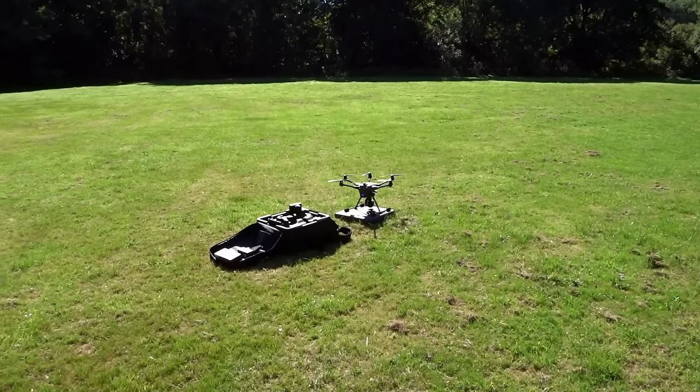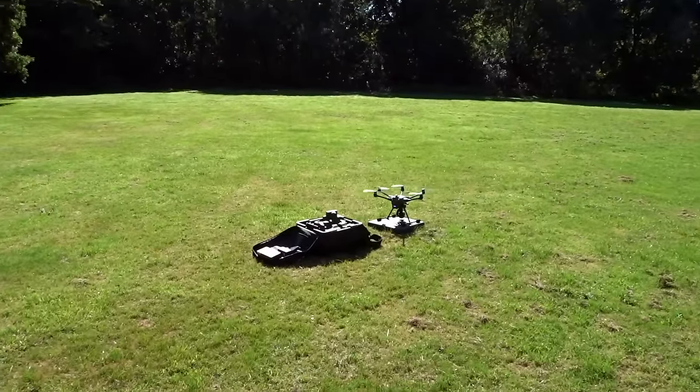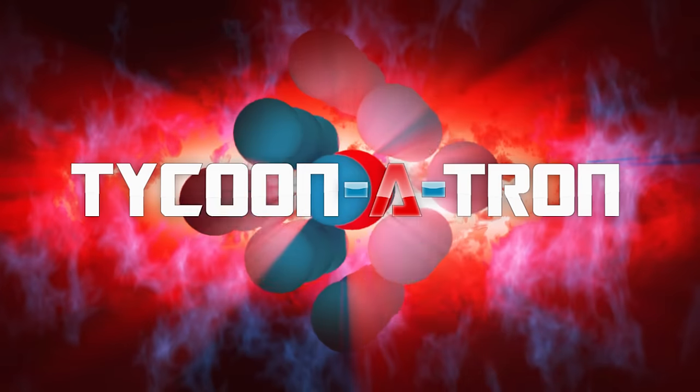Red button. Motors engaged. And it's in the air. I'm not looking where it is.